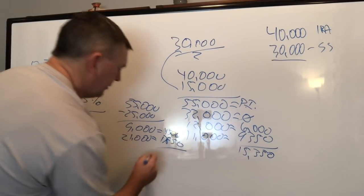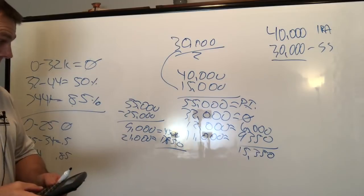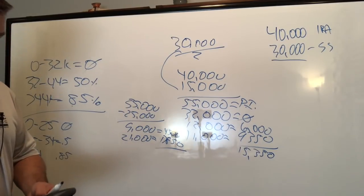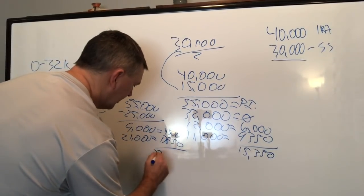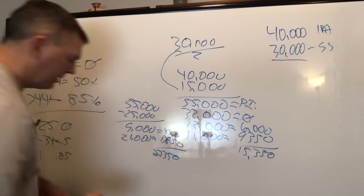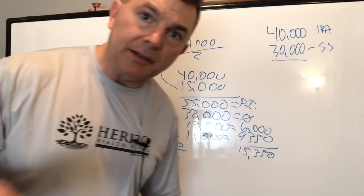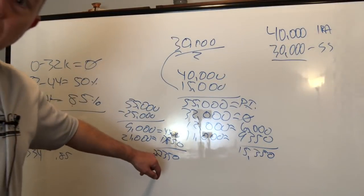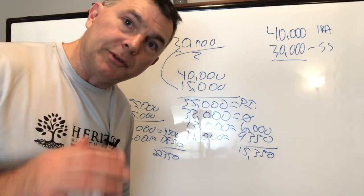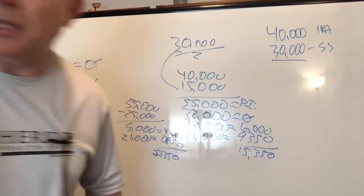All right, add those together. Oh boy, what are you doing over there, bud? Plus 4,500, that's 22,350. And always remember, I get this on my book a lot actually: the max of your Social Security benefit subject to taxation is 85%. That's the max. So even if your provisional income was more than 85% of your Social Security benefit, the max you'll ever be subject to taxation is 85%.